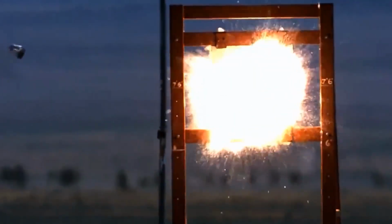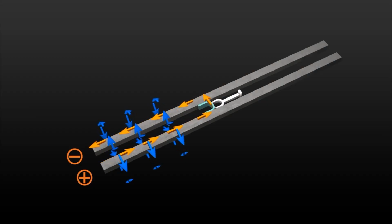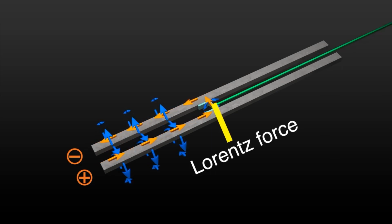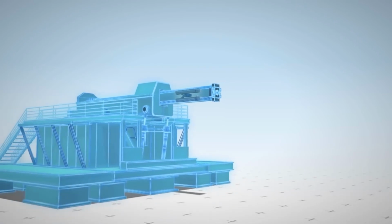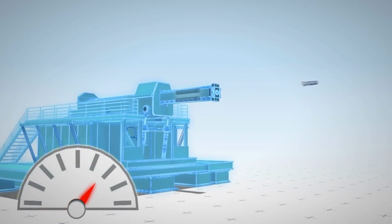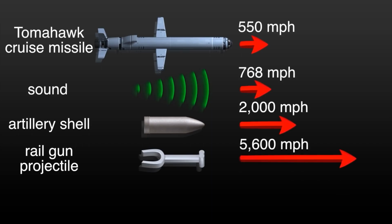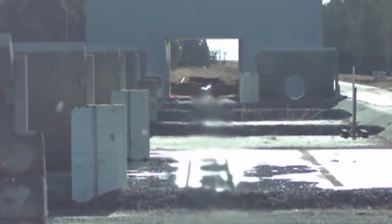The passage of an electric current in a magnetic field causes the Lorentz force, which accelerates the projectile to a tremendous speed, 4,500 meters per second, which significantly exceeds the currently available options. In addition, the huge kinetic energy of the projectile gives it the highest destructive power, even without the use of explosives. This detail allows us to talk about a decrease in the mass and the caliber of shells, and therefore about reducing the space in the car for their storage.